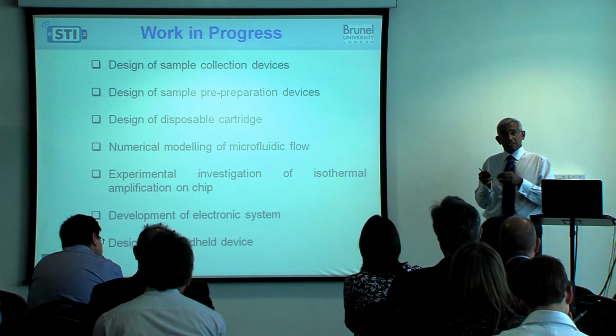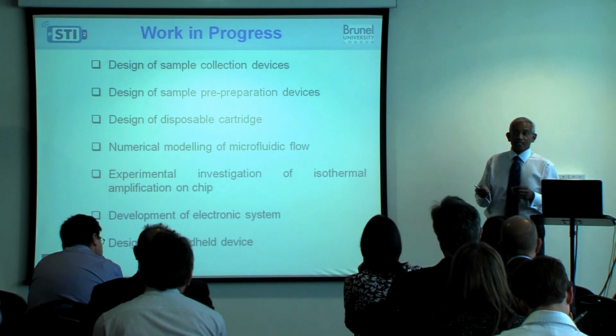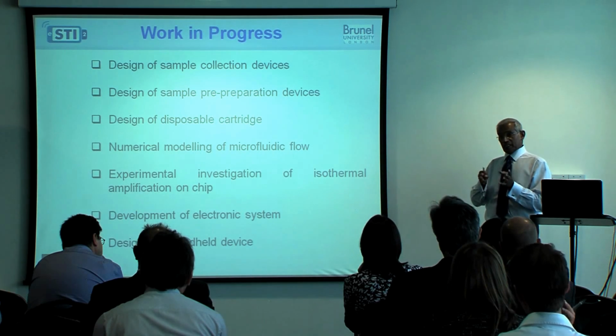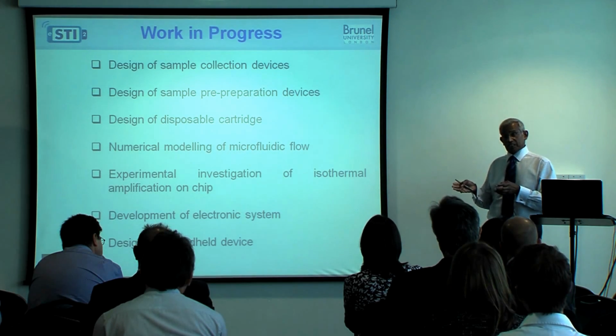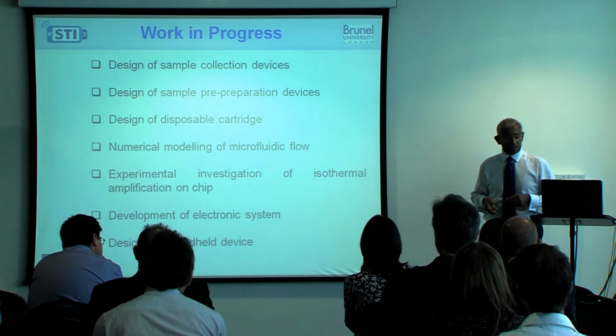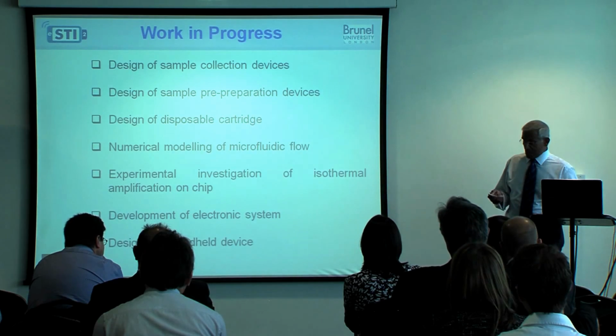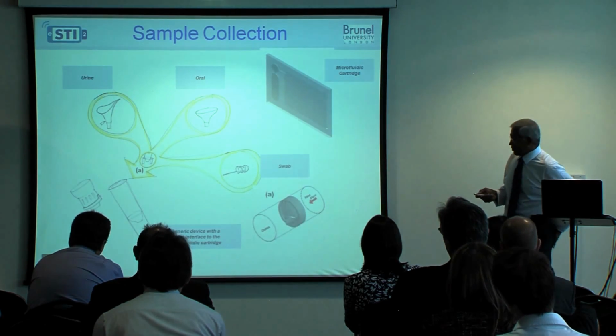The disposable cartridge then will have to go into an instrument where you can control the process of fluid handling, as well as all the assays that need to take place in terms of detecting the actual pathogen, particularly the DNA of the pathogen.